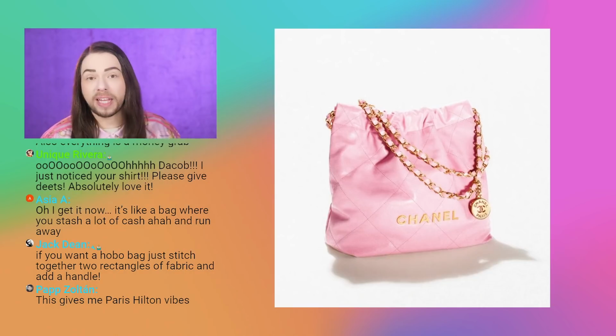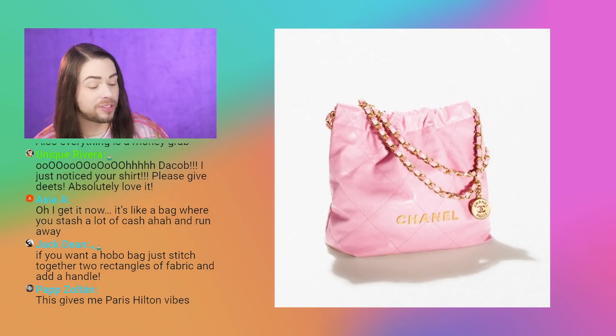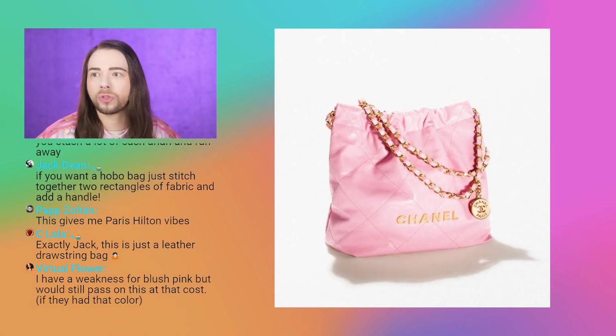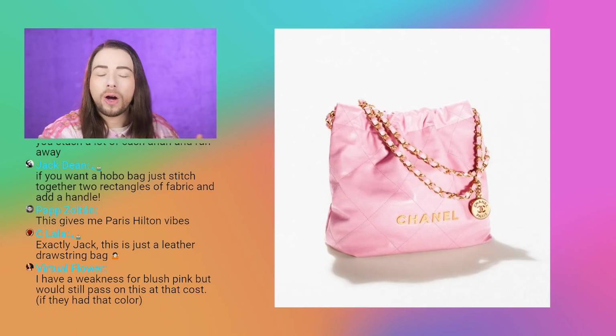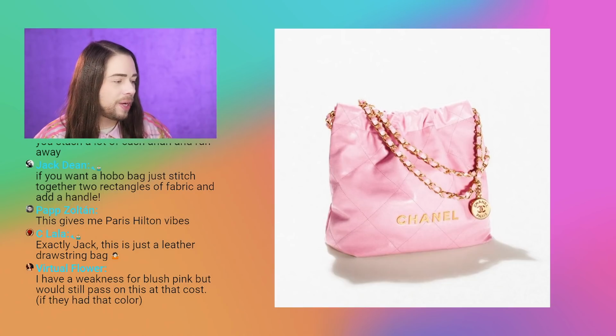And then there's this navy blue, which is really cool. But I haven't seen it live yet because apparently almost no boutique ordered navy blue, I guess because navy blue is not such a requested color. Most boutiques ordered black and white, and then they played on the variety of the pinks and purples. Oh, there's a purple version as well of this bag. I have a weakness for blush pink, but would still pass on this at the cost if they had that color.